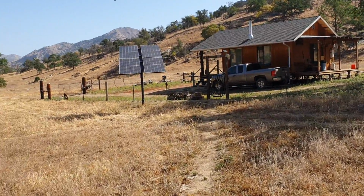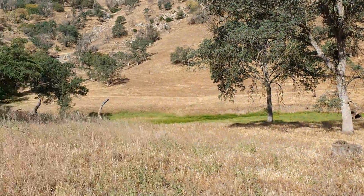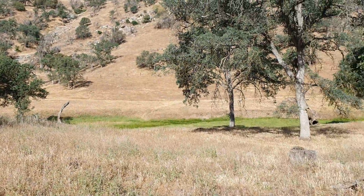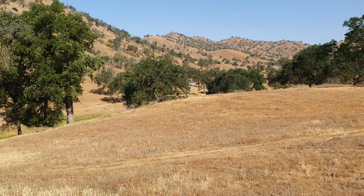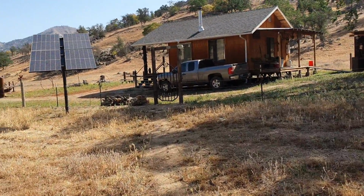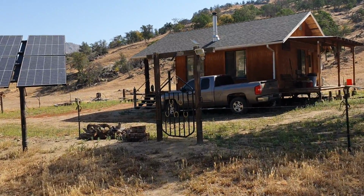So we're walking down this path here, which comes from the outhouse. That's Horse Creek down here. That's a shooting range over there. I'll show you that another time. Every outdoor cabin has to have a shooting range, right?